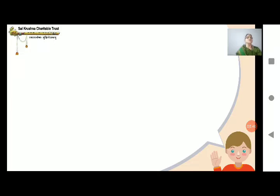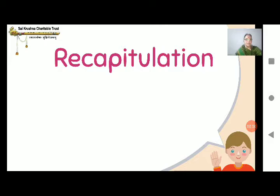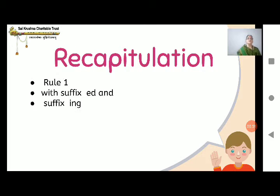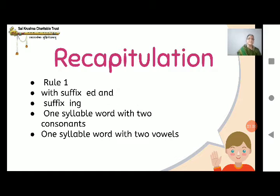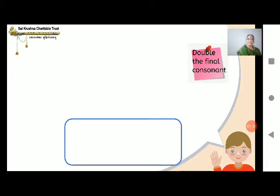Today we are going to move on. Let's see. So the first is recapitulation. We had done rule number 1. What did we do? Words with suffix ed and ing. And then we had one syllable word with 2 consonants, one syllable word with 2 vowels. How do we tackle them? Now we are going to see the next one, and that is rule number 2.